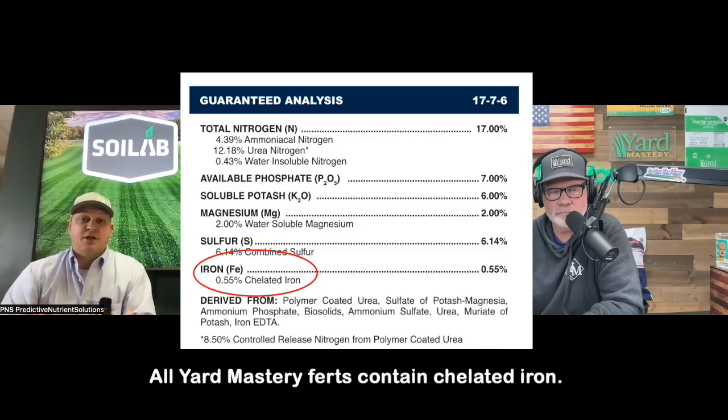I tend to use iron situationally. I don't really manage it to the top end of optimal. But when I need to have a barbecue and I need my lawn to pop, I put iron out. And a lot of times I'll put a chelated iron source out because it's going to be more available more rapidly, and I can predict that green more than I can with some of the non-chelated products.